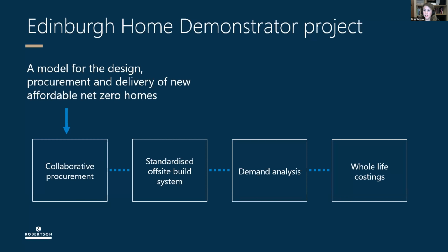In the third work package, we're looking at aggregating demand and having a future pipeline of work that will specify the use of off-site construction, and it will have set pre-manufactured value targets to encourage the greater use of off-site construction. We're also going to be looking at whole life costings, and this includes looking at the performance of the buildings in use and assessing the efficiency of the building fabric and the net zero emission heating systems that are installed. And this data is going to be used to inform net zero emission heating standards and targets in Scotland.